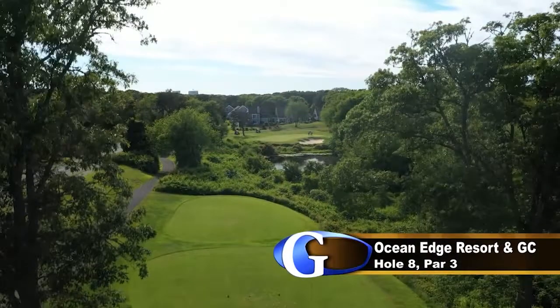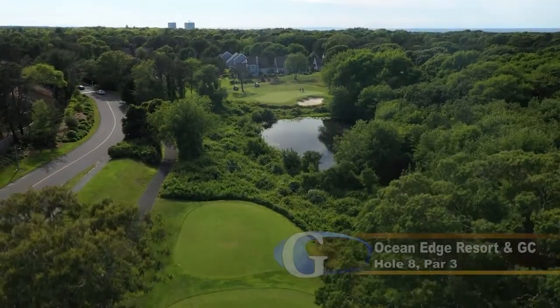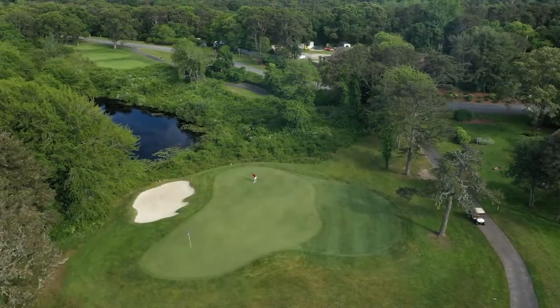Here at Ocean Edge, we've got 2 signature holes, one on the front side, number 8, which is a par 3 from the white tees, 150 yards. All carry over water to a nice undulating green.